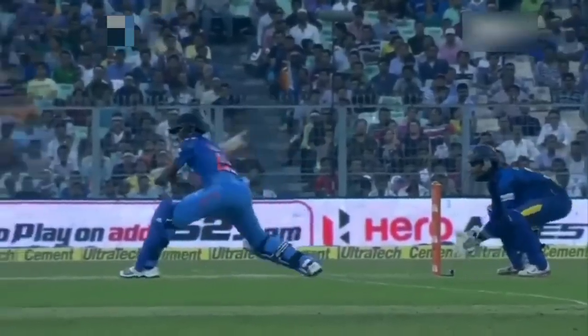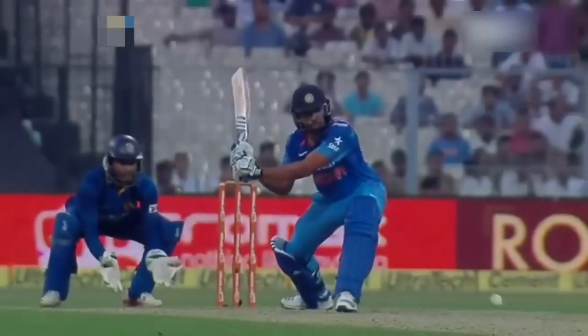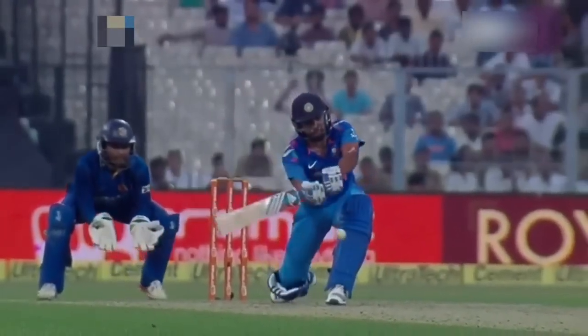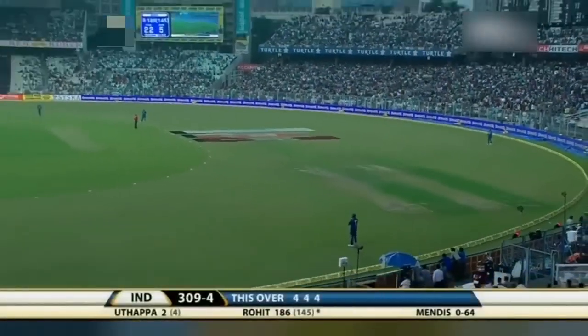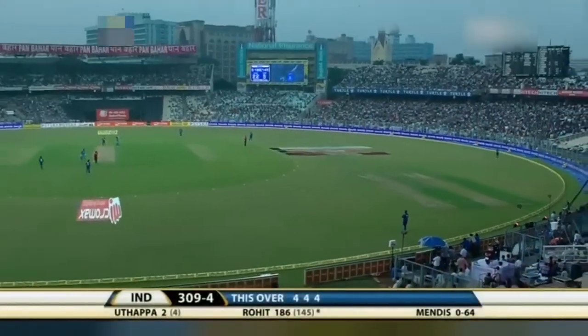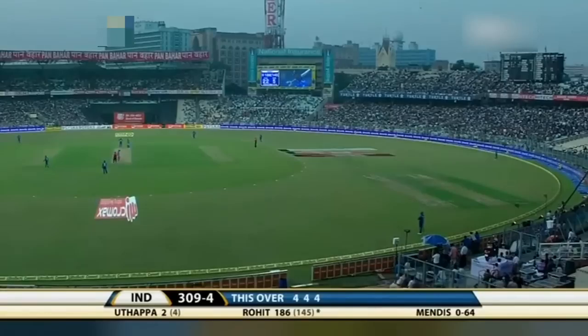Because look, there was a little bit of a gap there. Look at the way he's taken the ball early this time, and he's hit it square. Terrific. This is great batsmanship. Whatever the quality of the attack, however good the pitch is, to be able to find the gaps with such ease is fantastic batsmanship.